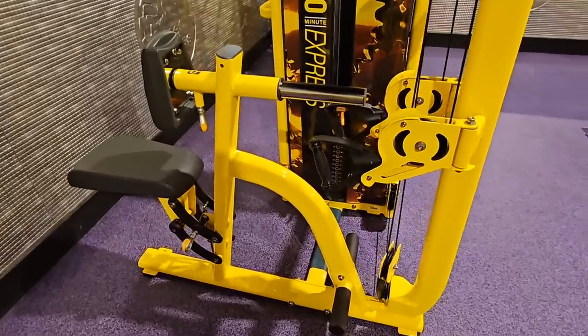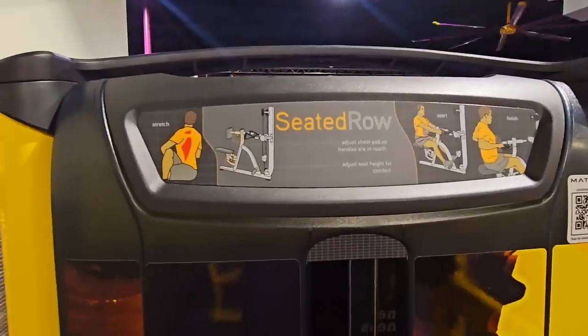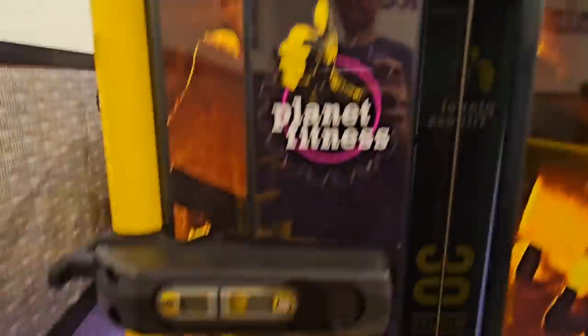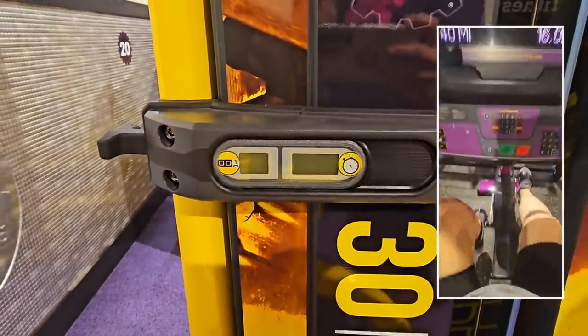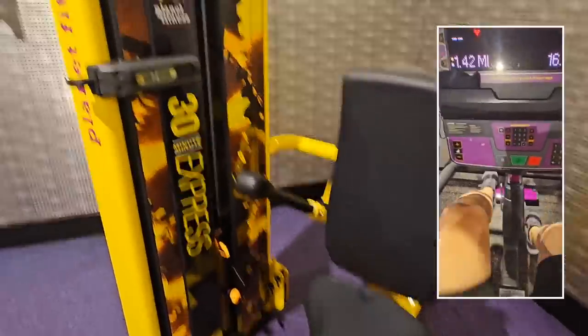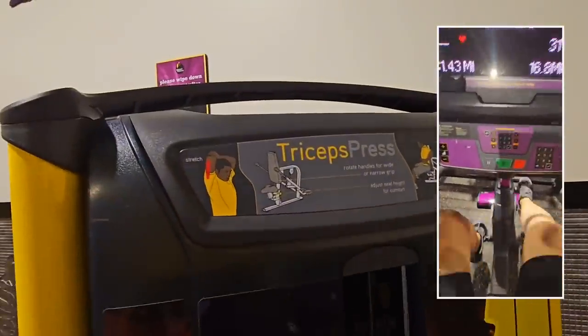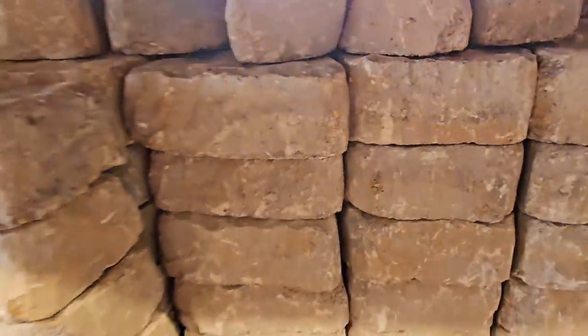Our Planet Fitness got a bunch of new machines in. I think all of the machines in the 30-minute workout section are new. They all have these little timers on them now, so it counts how many reps you've done and how long you've been doing them. So you don't really have to look at the stoplight anymore if you don't want to, which I think is great. These definitely are a harder workout.